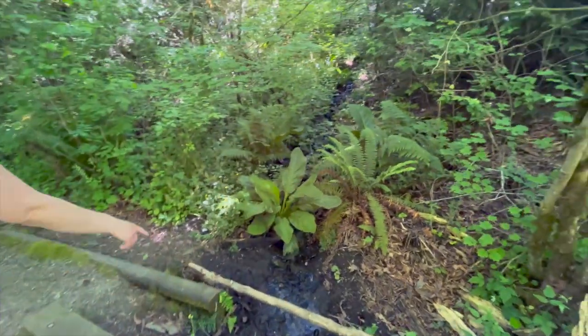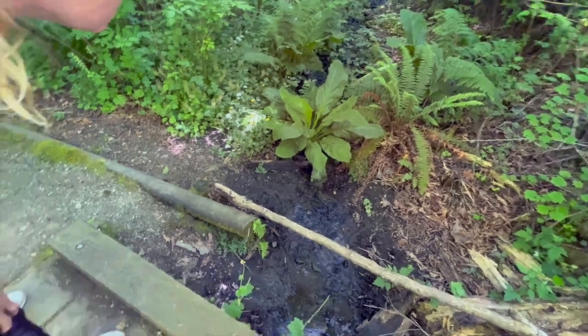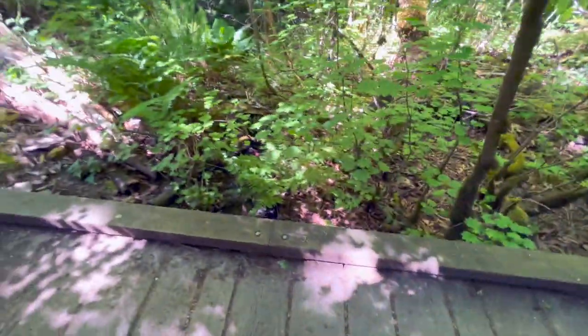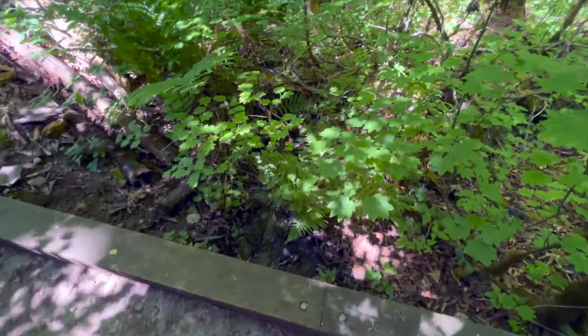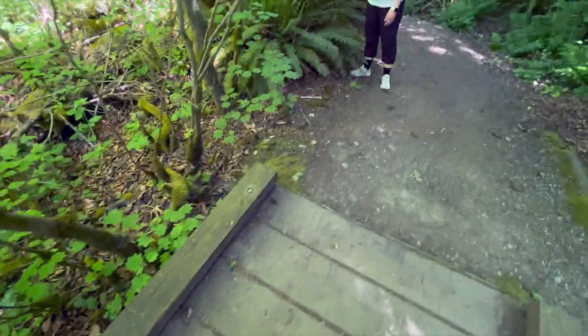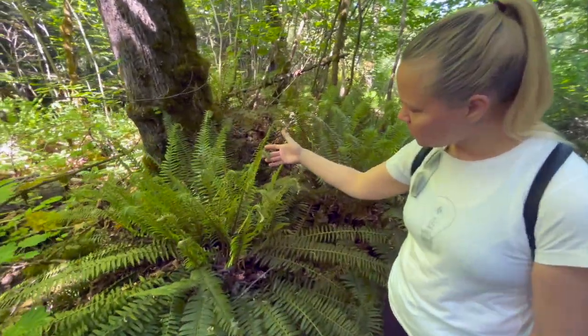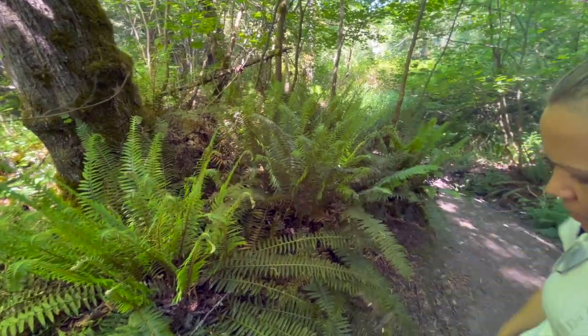This is really pretty here. So a small creek right here. I heard some little critter. Oh, it's a bird hopping around. It runs along down here like this, through the forest, right? Oh, look. That's why there's a bridge right here. The ferns are starting to unfurl all the way. Oh, I love ferns. I think they're beautiful.